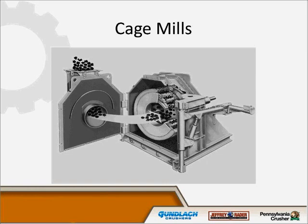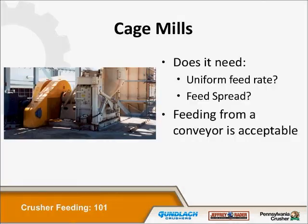Let's take a look at this for a second. Material enters through a chute, comes down and into the cage mill, and then must work its way through the cages and falls out the bottom. Another shot. Here's a shot of a cage mill in the installation. The material comes down. There's the feed chute here where the material enters the cage mill and then material exits out. Your drive is back here. Your feed chute is here.